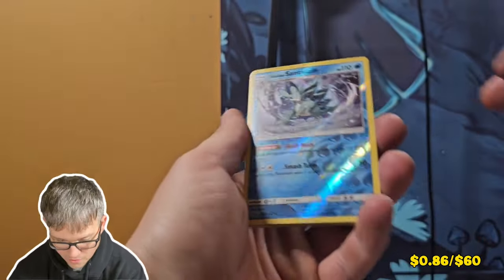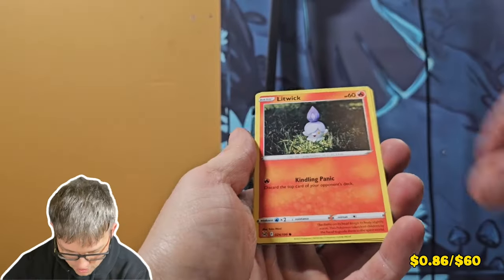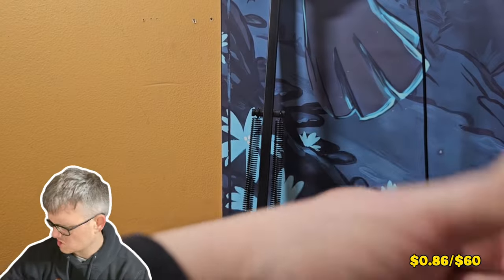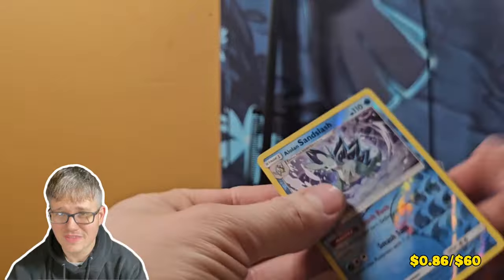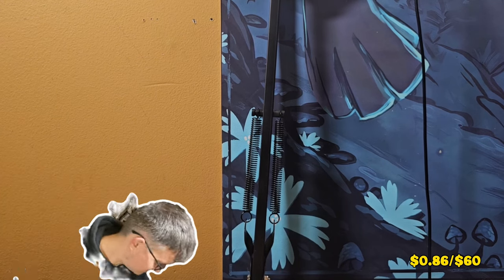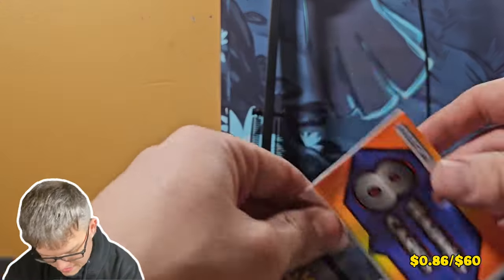That's actually pretty cool. What year is that? From 2017. So there are older cards in these packs. There's a Litwick, a Molga. We've got a Sharpedo and a Solosis. That might be from Sun and Moon, right? Yeah, Sword and Shield was like 2020, right? But yeah, a reverse from 2017 isn't too bad. I'll take that. Okay, so we got one more of those packs.